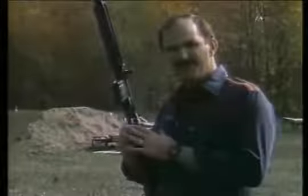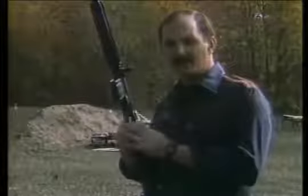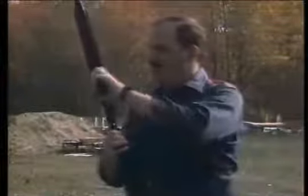We're going to use ball, standard 308 ball, and we're also going to use ball 308 tracer. Let's try the ball first. Two shots. Okay, now we're going to put two tracer rounds in it. I didn't see any flash of smoke out there. Thank you. We'll try some tracer rounds.